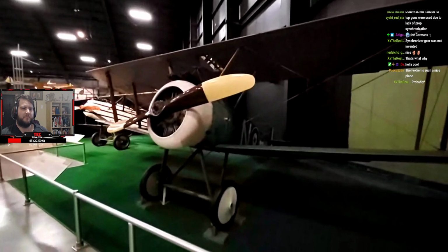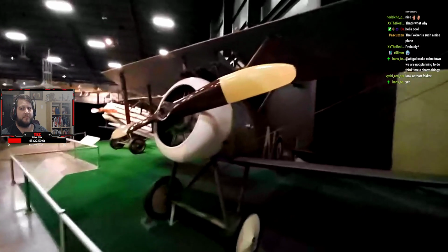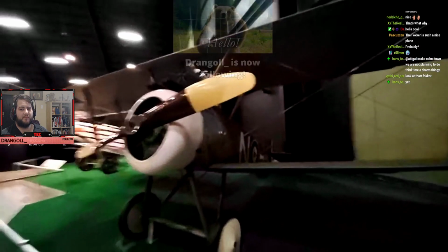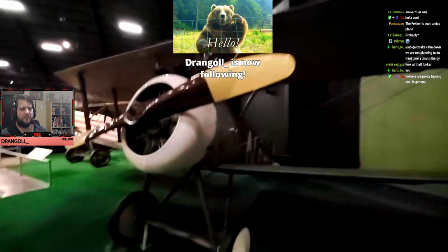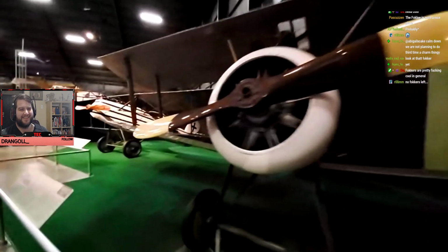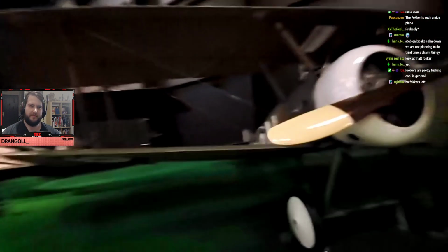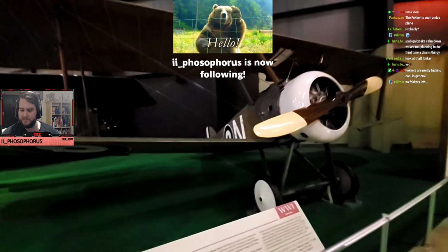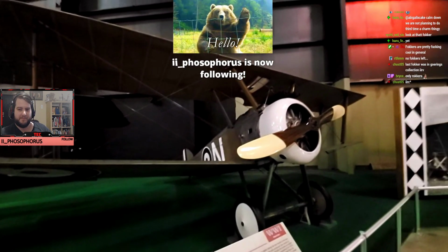This here is our replica Sopwith Camel, which is obviously a very famous aircraft of World War I. It was a successful aircraft, but I think an important note about it is it was very maneuverable, which is to say it's very unstable. And these actually killed about as many pilots in accidents as it did in actual battle, which is less than ideal, to say the least.